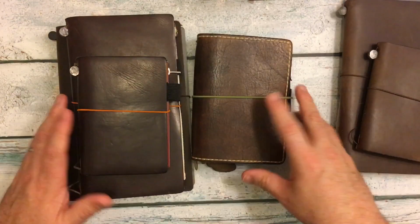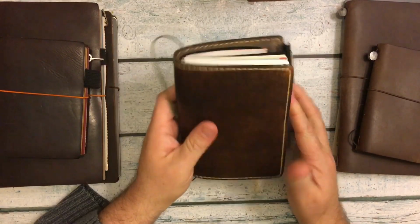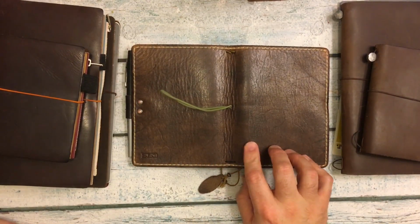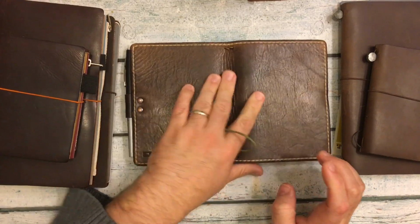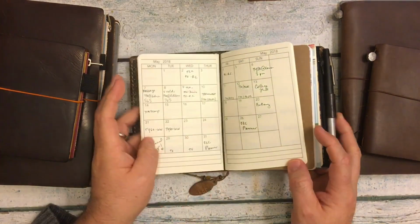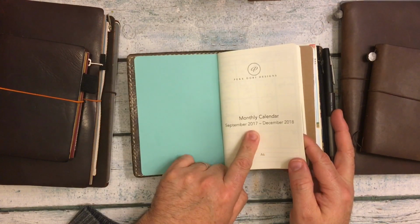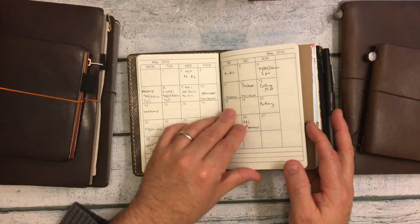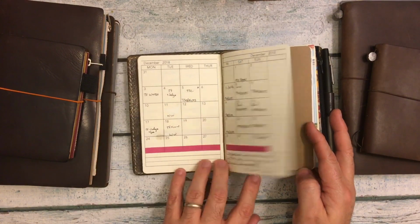But what I've been using lately is this right here. This is a Lady Falcon Traveler in the espresso, the coffee espresso, I think, color. And this is just one of the olive elastics. But something I'm thinking of doing, I have, again, you can see a monthly calendar. This is the one I've used since September of 2017. So I've been in here, and this is just my keep track of stuff.